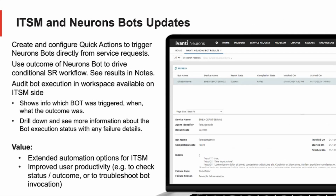And then last but not least, an update on our Neurons bots integration. Of course, this is not a new thing. We had integrations between ITSM and Neurons bots before, but we did some enhancements around integrating that into the service request workflow so that you can leverage bots for full automation, also see some of the results and outcomes, drive the workflow as part of the outcomes, and then also see feedback and notes, so to speak. So it's a refinement that makes it easier to leverage bots as part of service request workflow, where it's particularly interesting because that allows you to drive automation.